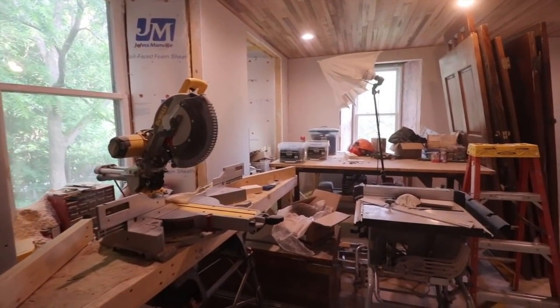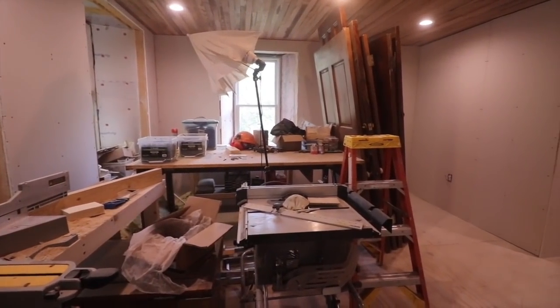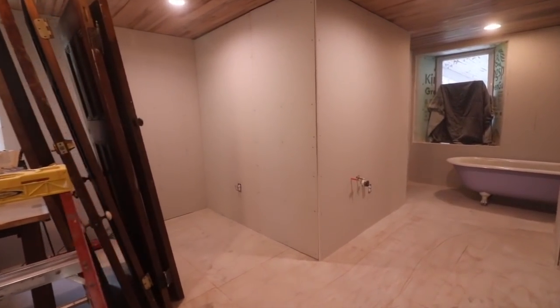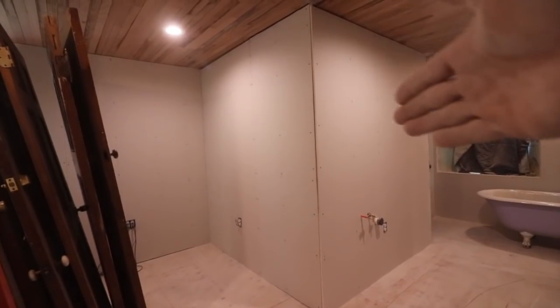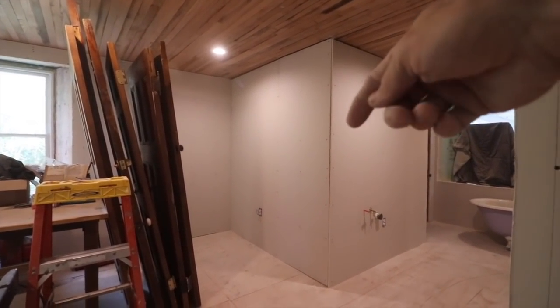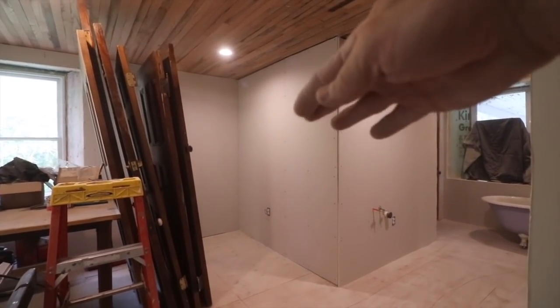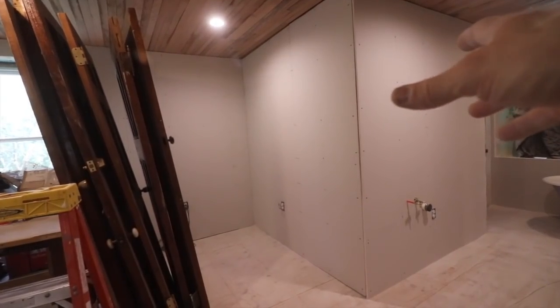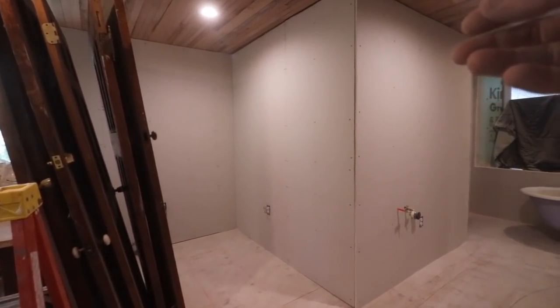I know there's a lot of stuff in this room right now, but it just kind of has been the go-to for everything. I got the second and final layer around the bathroom. I think one person commented that my seams weren't correct here, but I don't think they understood that I'm doing 2 layers.